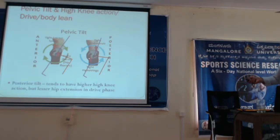And in posterior pelvic tilt, the orientation of the pelvis is slightly backward. So they have tight abdominals and tight hamstrings. But then these people have better hip action. If you look, relatively, they have better hip action. But the drive phase is not much.